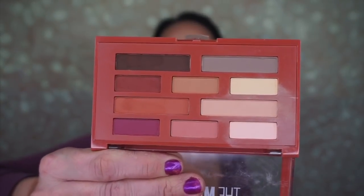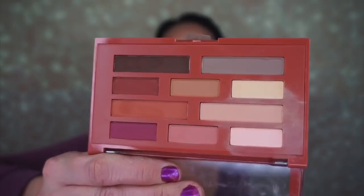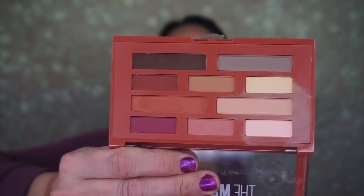I liked this palette. I do like this palette a lot. It's just awkward to use because of the way that the shadows are placed. But I do like this palette a lot.